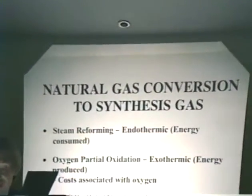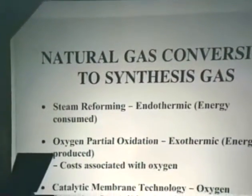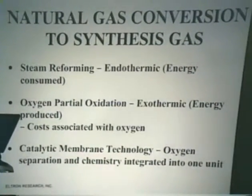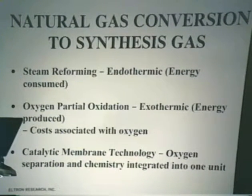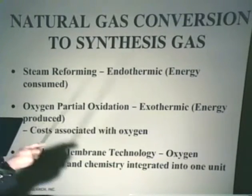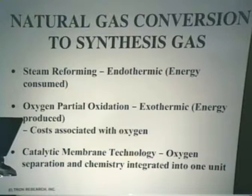These are the conventional processes which most of you, I'm sure, are quite familiar with for converting natural gas to synthesis gas. The bottom line I really want to get across here is that if you use steam reforming, of course that is an endothermic process. You need to introduce a significant amount of energy. If you look at the processes where you convert natural gas into liquid fuels, a very large part of the costs associated with that process are the initial process of converting natural gas or methane into synthesis gas. It's a very energy intensive process.